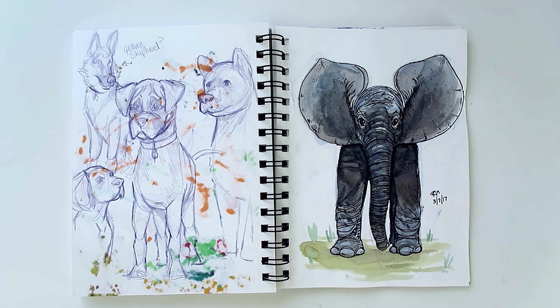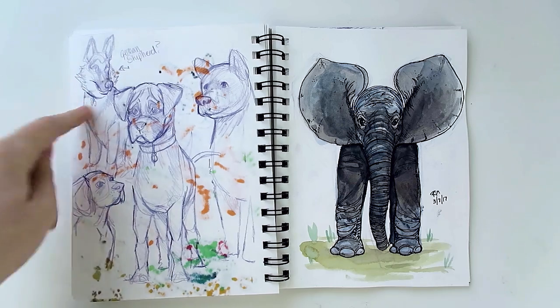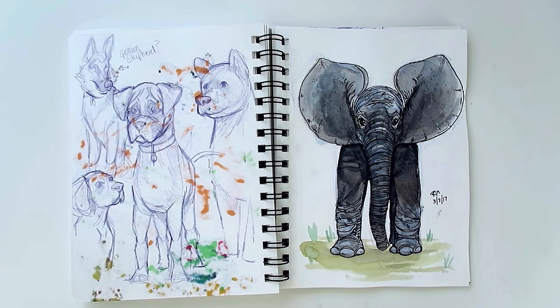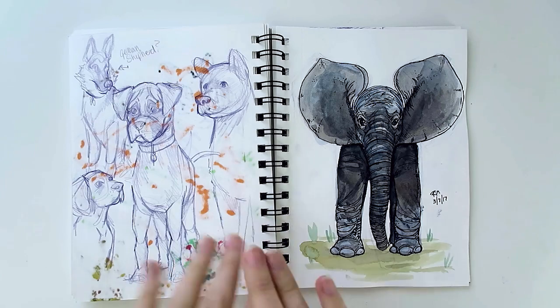I decided to draw a bunch of different dog breeds that I like. That one's like a chow chow. That sort of looks like a German Shepherd. This one's a mix, I don't remember what it was. I love doggies, they're so cute.